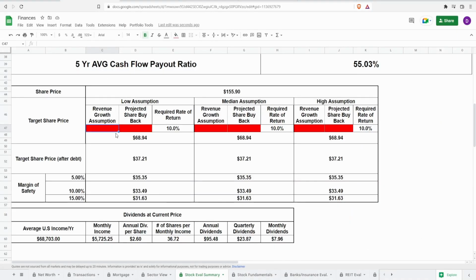Now, my job as an investor is to be conservative when it comes to making these assumptions. I have to think of every possible scenario that might go wrong, even at my highest assumptions. So, seeing that the revenue growth year over year is 10%, let's go, guys, with 7% for the low assumption, 10% for the median assumption, and 13% for the highest assumption.